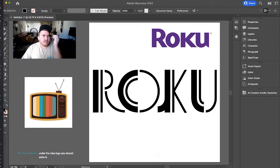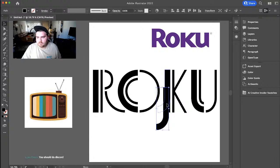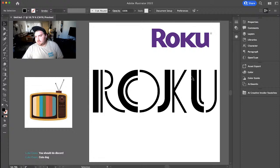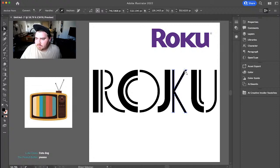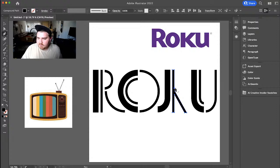Okay, it's not snapping how I want it to. Hang on. View, snap to point. Okay. Still not doing that, but that's okay. Okay, and then I feel like we need to make this K, the top of it needs to be rounded over here, but just ever so slightly. So I think what I'm gonna do, let's see what we can do here. Okay, we don't really have too much to work with. Okay, so I'm just gonna go.